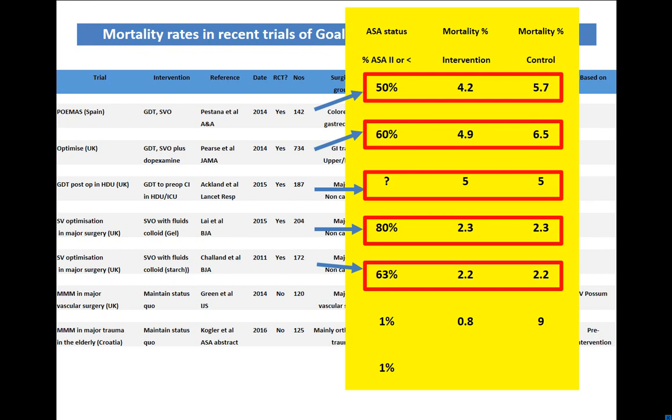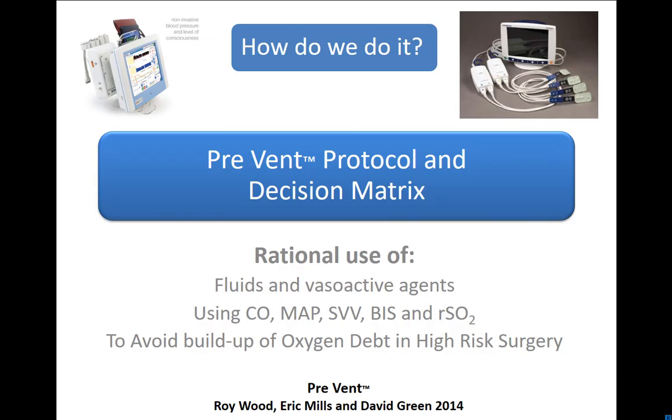So when we look at these figures I showed you, just putting this into perspective, just 1% of patients were ASA 2 or less in our group, and the mortality was 0.8 versus predicted of 9. Now, of course, this was not a randomized trial. It's a very complex intervention strategy, but it does at least show there is a potential for getting better results. And this trial at the bottom, Loredana will present some of the data. So very briefly, in the last few minutes, how do we do it? Loredana will give you some information on how it's done in practice.